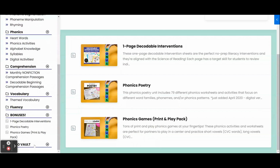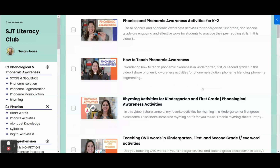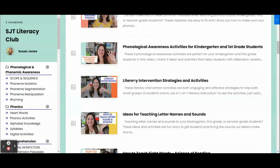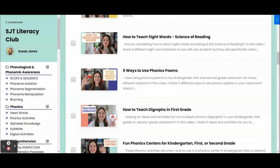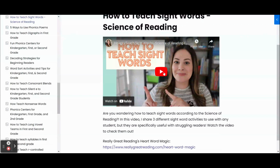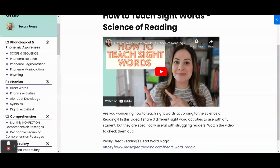And then lastly, the last section is this video vault here. And the video vault has all of my YouTube videos that are related to phonics and phonemic awareness. All sorts of different games on here. You can just click each one. It's just an easy way to find it and watch the video. So if you're wondering how to teach sight words according to the science of reading, you could simply click play and watch it right here. So nice and easy. And as you are a member, every month, new activities will be added to these sections.